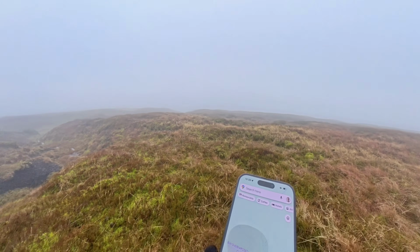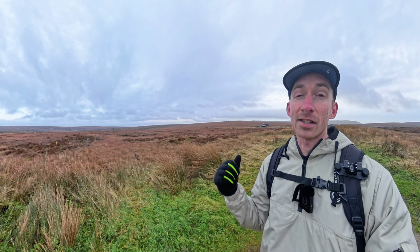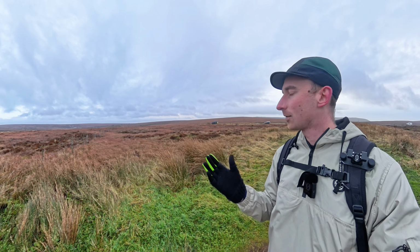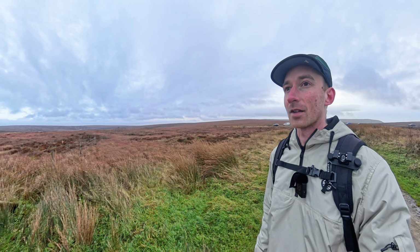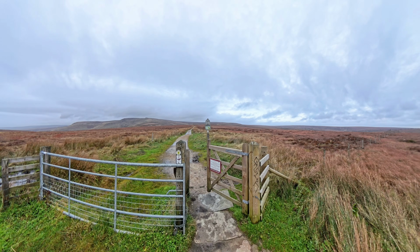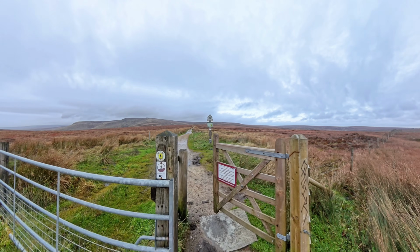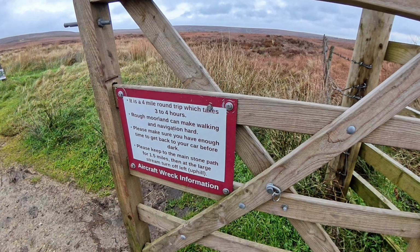This is the entrance you're going to be looking for if you decide to come here. There is a lot of parking space here. This area is called Snake Pass Summit. If you look online, it kind of seems to deter you from driving, but there is a lot of space on the side of the road for plenty of cars, so I think you'll be fine, assuming it's not busy. Once you're parked up, have a look for this fence, this gate. There is a little sign with some information. That's about all you're going to see.